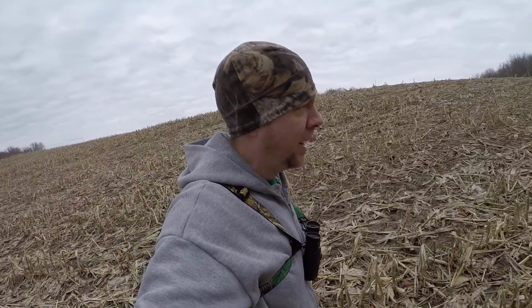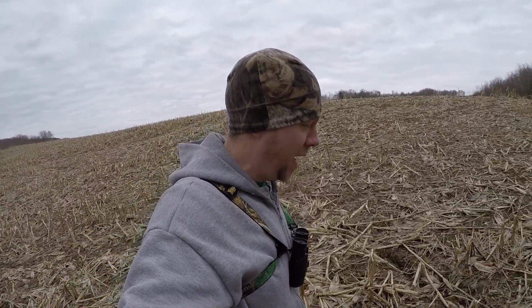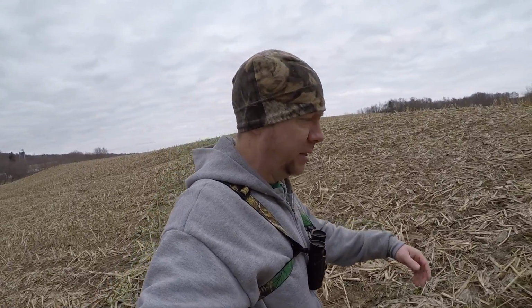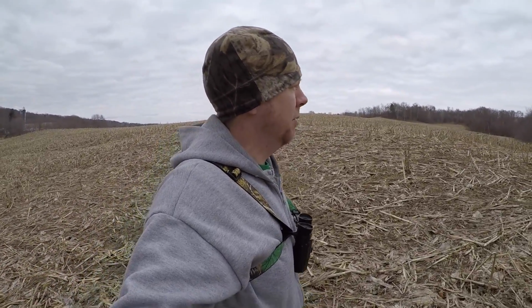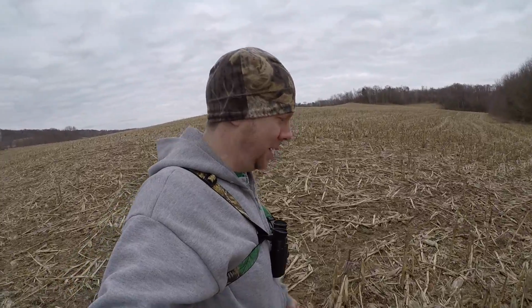I don't have real high confidence. Last time I was in here, I didn't see as much deer sign as I would expect, being that there's still a decent amount of corn left in these fields. I would think that there'd be a lot more deer activity, but that doesn't mean they're not here. So I'm going to look around and see if I can figure that out today. Hang with me. We're going to look it over a little bit, and hopefully we can do a little better than last time. At least I do have some ideas this time.